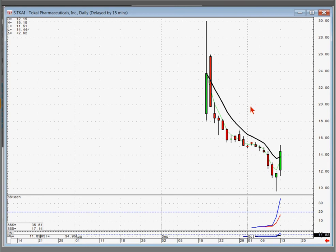TKAI, apparently a very new stock, not very long since the stock offering, but there's your little scoop type hammer bullish confirmation. This one you can be buying on positive trading tomorrow.